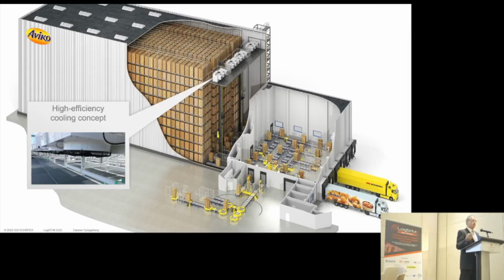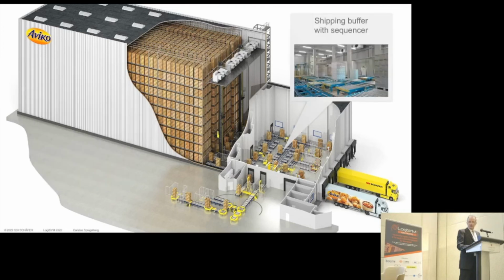This is one aspect, maybe just briefly to mention. There's a belief that a cold store cannot be built high because of the temperature distribution over the height. With the right equipment, with the right know-how, with the right people on board, it can be done. So we build cold stores at -25 degrees at 40 meters height, and we can still assure the same temperature across all levels. Then there's a shipping buffer with a sequencer, and then the pallets go out.